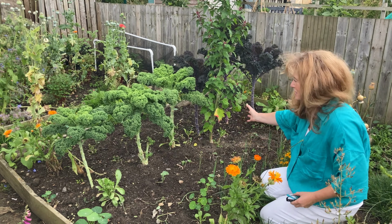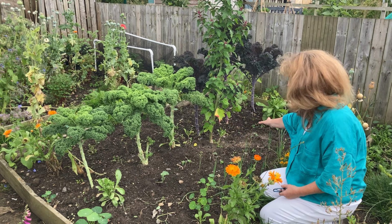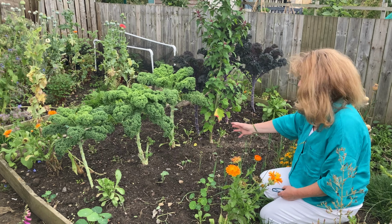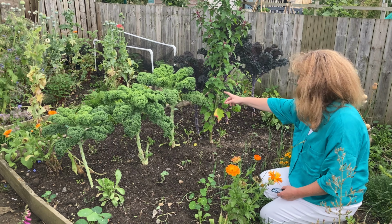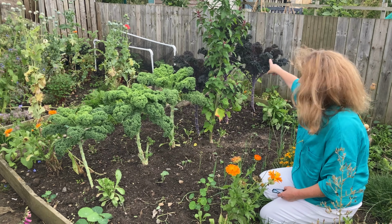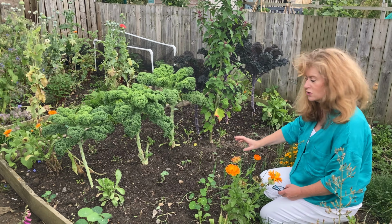A lot of these borders, it's funny, it's like going back to spring, because they all just look empty with just little seedlings in. This one I had cabbages in, which have all been harvested, and I had broccoli at the far side. Again, that's all been harvested. The kale will just sit there forever, which is fine.